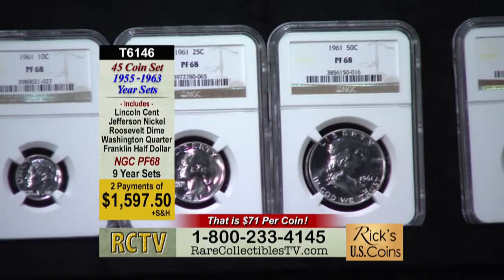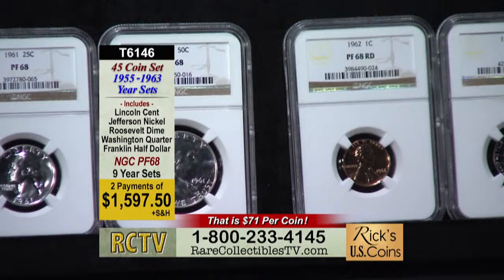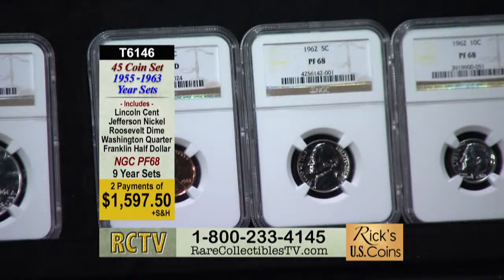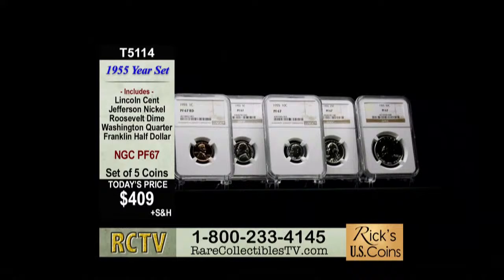We've sold, how many have we sold? It looks like we've sold four of these sets in 68 so far. This is the kind of set that a year from now will probably be far more than what you're seeing today, folks. This is just a great, great price. Another one sold in 68. We're getting collectors getting the individual year sets in 67.